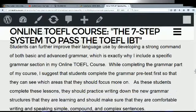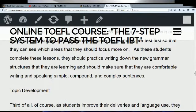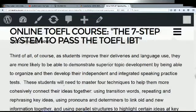Students can further improve their language use by developing a strong command of both basic and advanced grammar, which is exactly why I include a specific grammar section in my online TOEFL course. While completing the grammar part of my course, I suggest that students complete the grammar pre-test first so they can see which areas that they should focus on. As these students complete these lessons, they should practice writing down the new grammar structures that they are learning and should make sure that they are comfortable writing and speaking simple, compound, and complex sentences. All right, let's keep going.